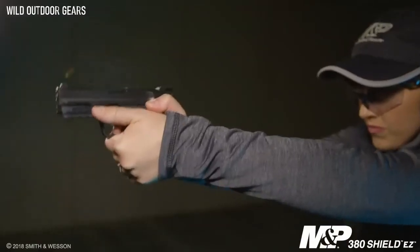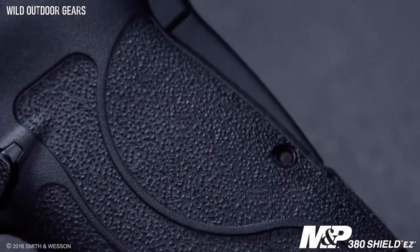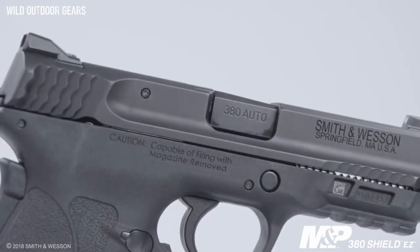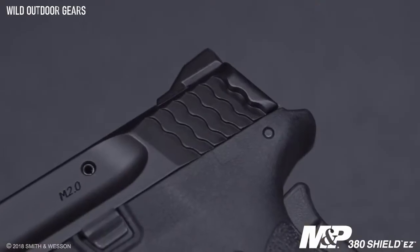For the trigger on this M&P 380 Shield, it's a single one-piece trigger that breaks crisp and light at about 5 pounds. Unlike other M2.0s, this firearm features a grip safety, but it also comes with that texture all the way around the grip. This is optimized for that .380 caliber. The slide profile is very similar with this M&P and the rest of the M&P family, but it also includes a tactile loaded chamber indicator, and the slide is tapered to allow you to get that easy rack position.